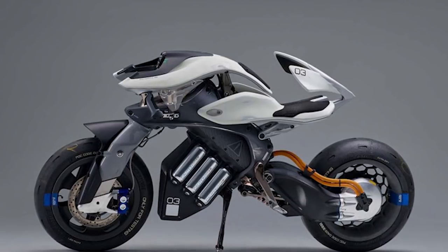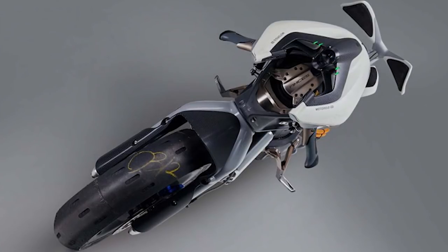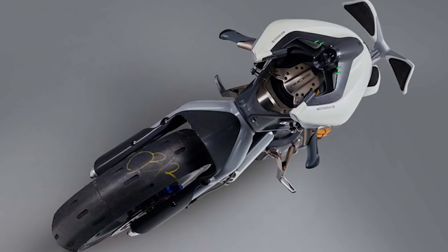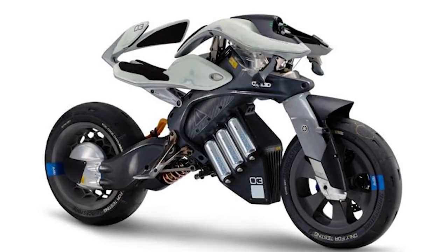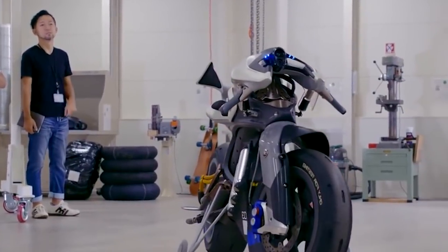Anyways, Yamaha and Honda are putting out some really cool stuff at the Tokyo show, and the show is still going on, and I can't wait till the EICMA show starts in Italy next month. So be prepared for more motorcycle news in the future.